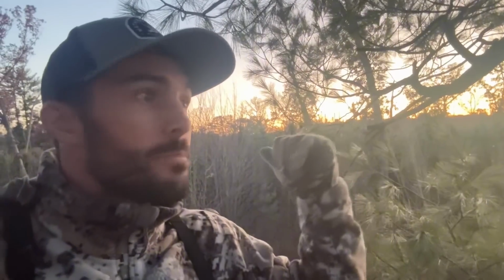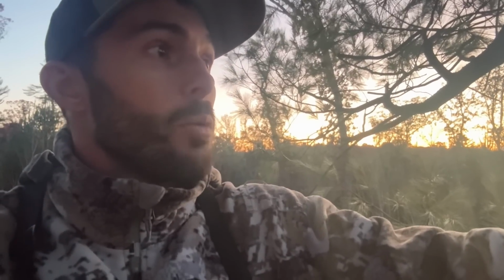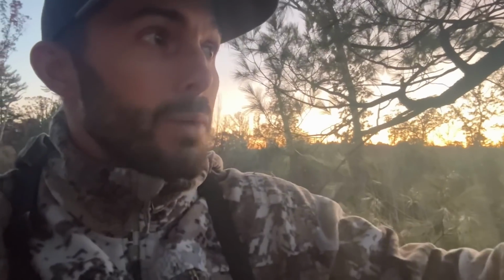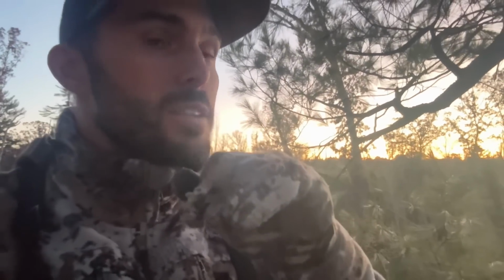Let's go. I let off a few grunts here when the wind died down, and I heard something behind me here. So I'm getting ready, and all of a sudden I hear something coming from the complete other direction, and I just catch a glimpse of a rack. This buck's at about 40 yards. He walks out of my shooting lane, or like the window where I could see him behind some thick stuff. I let off two more soft grunts, and he starts coming right for me.